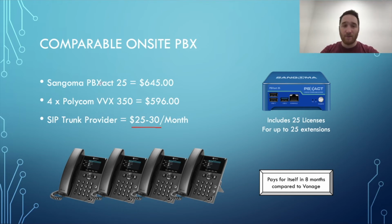Now, it's important to note, you could build your own PBX system for way less than $645. And you could pick way cheaper phones too, right? I mean, these are like $140 apiece, maybe. You could go with $50 phones, right? So you could get 4 $50 phones instead, and that's up to you. But I wanted to make this comparable in what you're getting. So again, it pays for itself in 8 months. It already has 25 extensions included, more scalability.